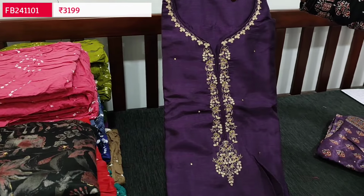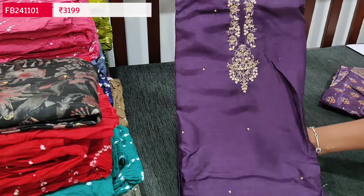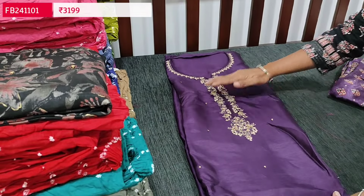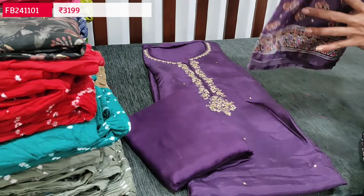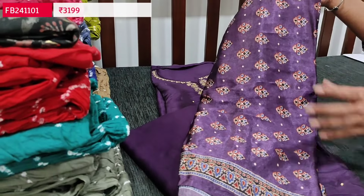It's a shiny silky material, quite a lengthy yoke and simple sequence work on the front side of the top. The fabric is pure Dola silk. It's plain at the back, lining is needed, and we have a matching santoon bottom for this in dark purple. And the highlighting part of this set is a beautiful pure gajji silk dupatta.